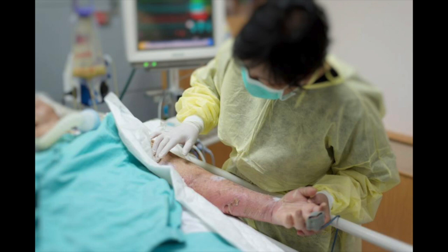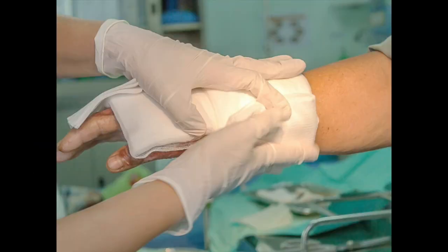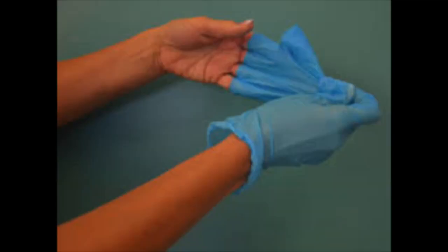You also want to always wash your hands after any patient contact, which includes any contact with bodily fluids, change of wound dressings, and upon removal of gloves.